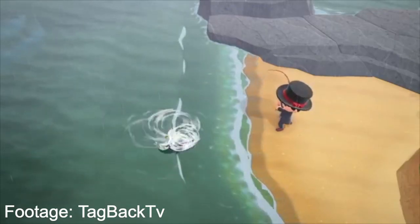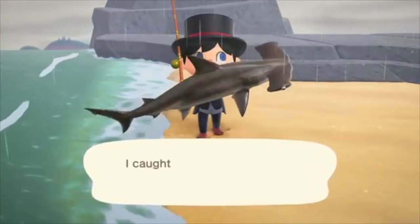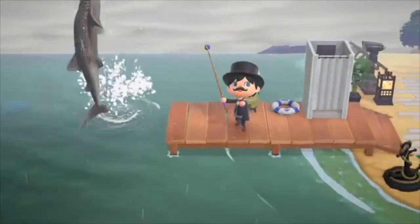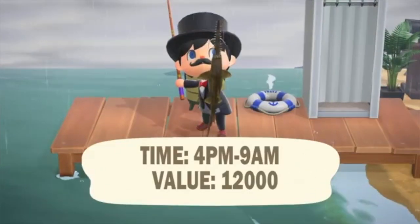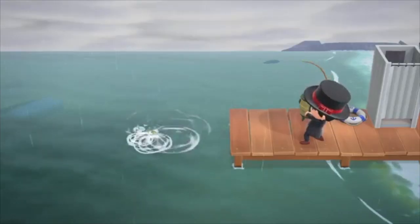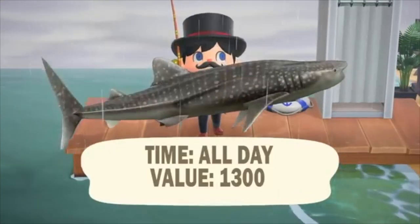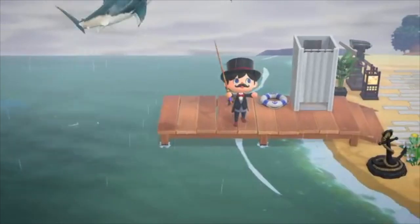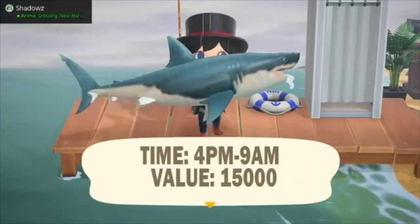Sharks. Now, these things spawn more frequently than scorpions. The hammerhead shark will cost 6,000. Whale shark will cost about 8,000. And I think the saw shark will sell for about 10,000. And the great white shark is the most expensive at 12,000. But remember, you can get 50% of that if you sell it to Flick. You'll basically know that it's that by a fin in the water.